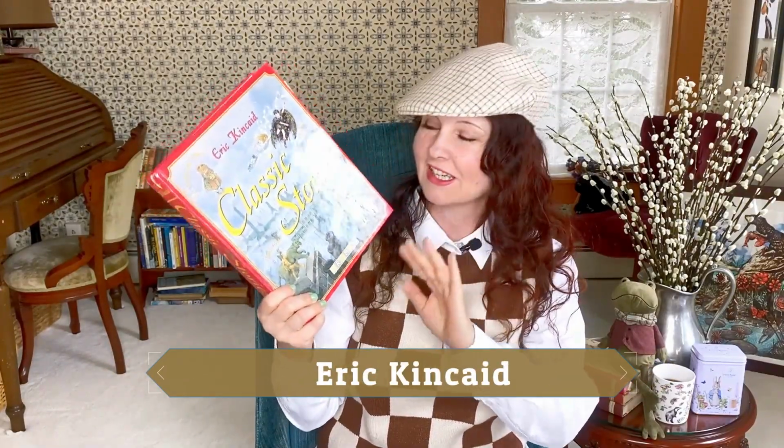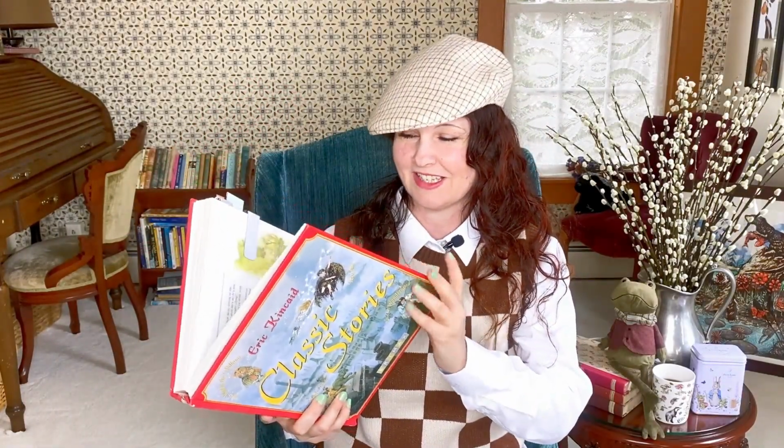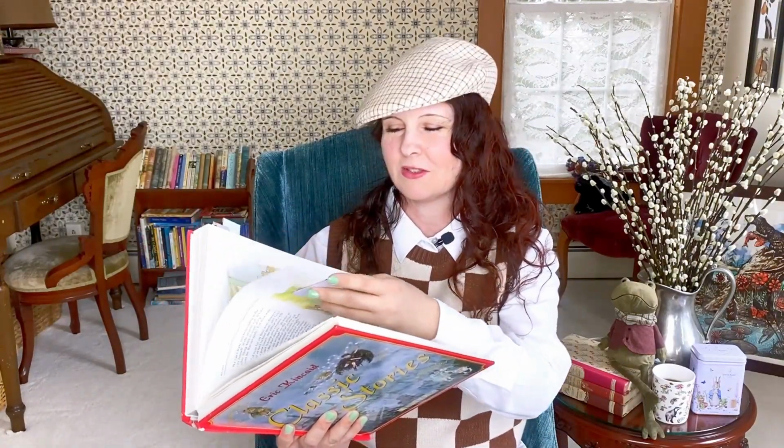The next version that I want to show you is by Eric Kincaid, and I have his work in this collection of stories that includes not only The Wind in the Willows, but Peter Pan and Alice in Wonderland and The Jungle Book. And I love his style. He's a British illustrator, and unfortunately I read that he passed away in 2023. His illustrations are just gorgeous and I really love them. His illustrations are both dainty and rich at the same time. And so let me show you a couple of them.